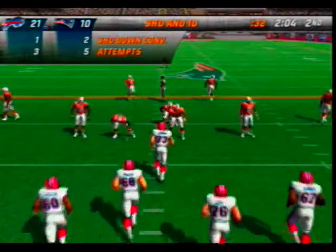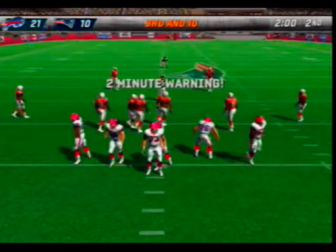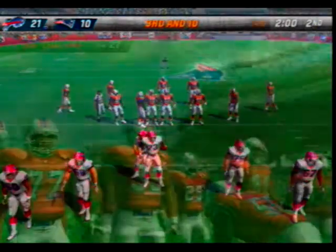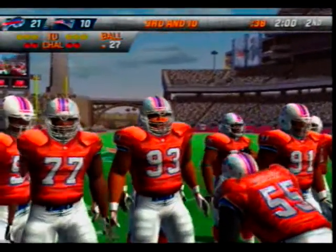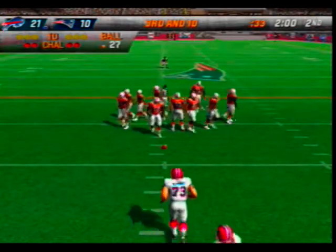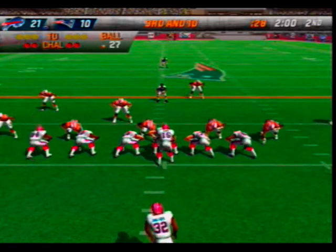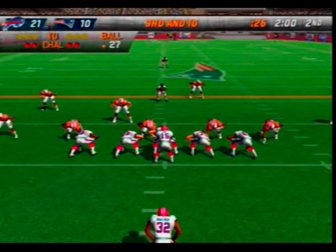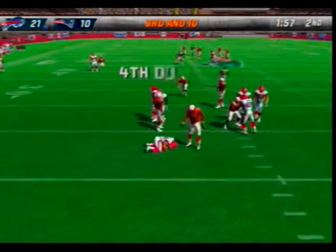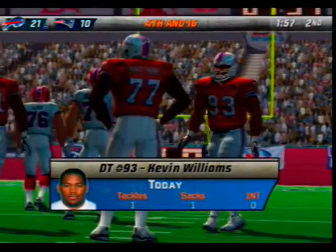Almost at the two-minute mark now. Ball on the 27-yard line. And we've reached the two-minute mark here in the first half. 27-yard line. New England comes out in their nickel package. The blitz is on. Closing in. The rush gets him from behind. This guy's a tremendous asset to this defense, and he just demonstrated that on that play.